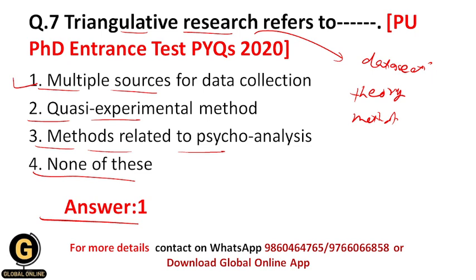Okay, so the triangulative research method can be useful in both quantitative and qualitative research methods, but mostly it is applicable in the qualitative research method.